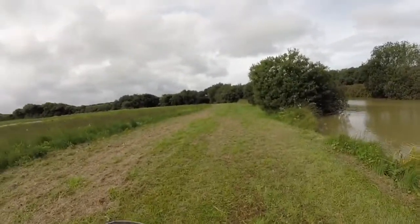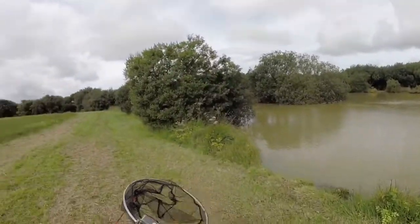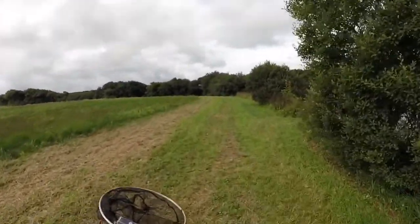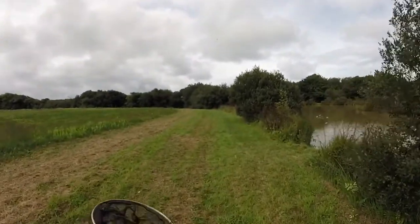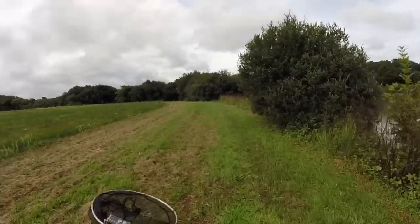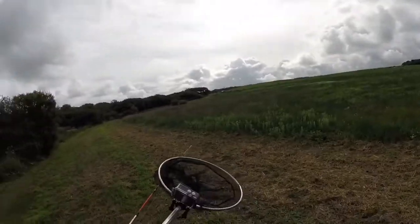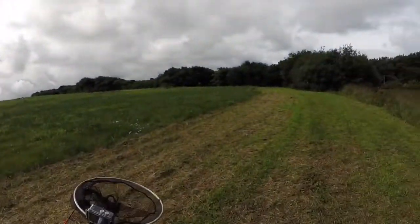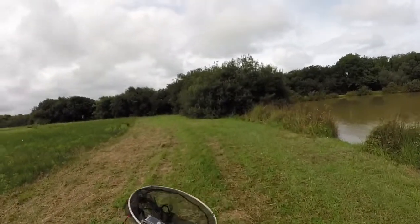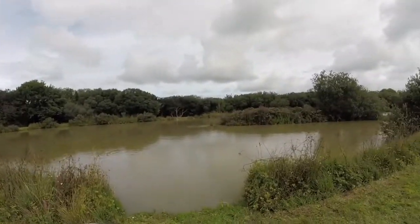In a few years' time, when these stockies get a bit bigger in here, it'll be a lovely lake. I mean, you've got the island there, overhanging trees, bushes. It's a really nice little complex. It's right out of the way. It's one of the farms, wind turbines there behind the car park. Really nice lake. See lots of fish up here. There's quite a lot moving there by the island.